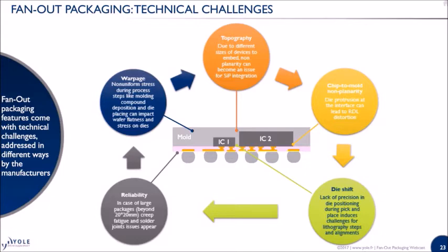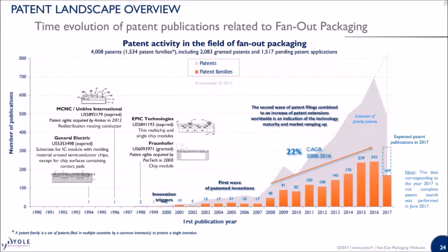If you look at the landscape actually of innovation, you have quite a lot of innovation still ongoing in fanout despite the fact that now it's already on the market for some years. On this slide here, you see a quantity of patents dealing with this topic within the last years, and you see that it's growing at 22% CAGR within the last years. For 2017, it's not fully completed yet because the year is not ended, but we also expect that it will be even higher. So lots of people are investigating fanout at the moment.